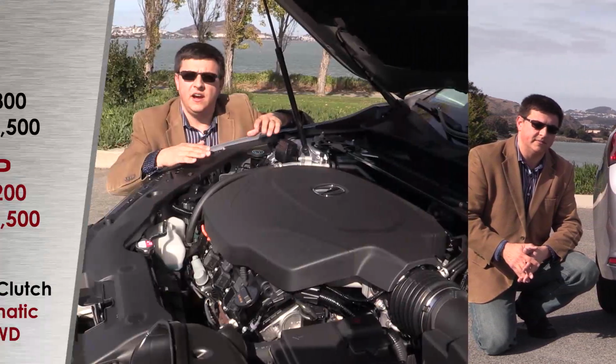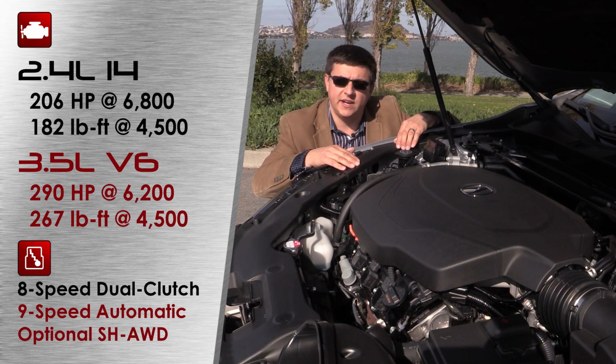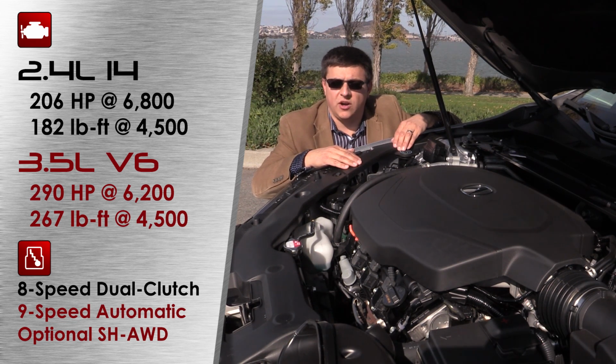in this segment. Under the hood of the TLX, we have a very traditional, naturally aspirated 4- and 6-cylinder engine lineup. Things start out with a 2.4-liter 4-cylinder engine, producing 206 horsepower and 182 pound-feet of torque. That engine is mated only to a brand new 8-speed dual-clutch automatic transmission.